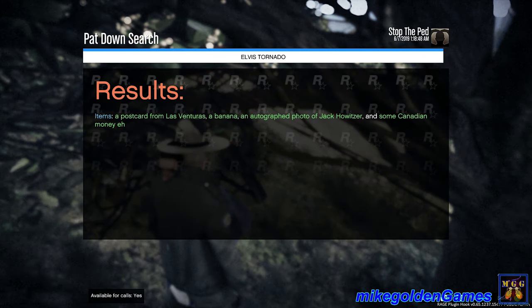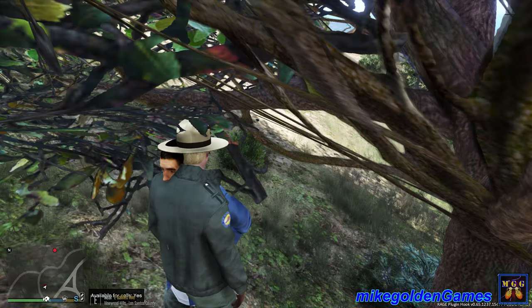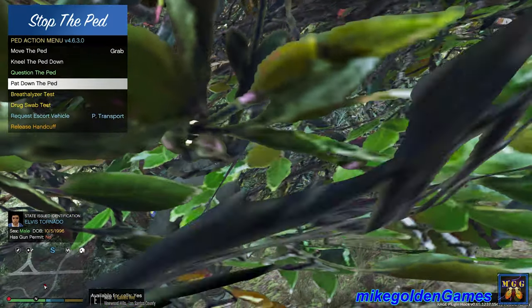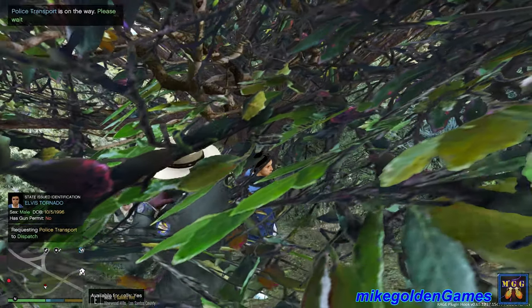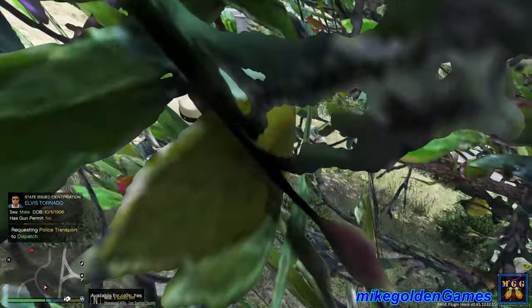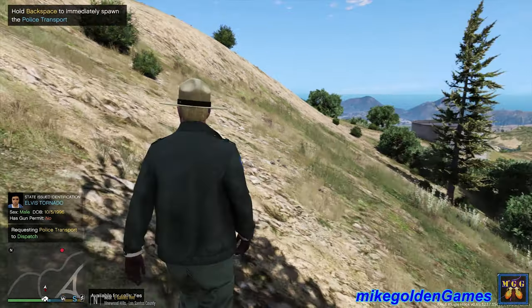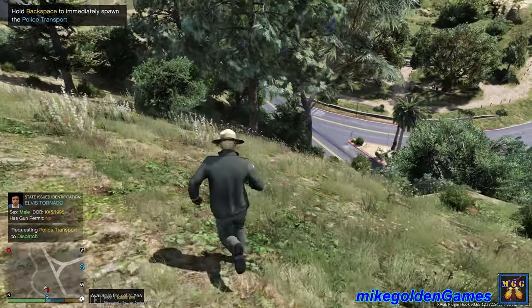Postcode from Las Venturas, a banana autograph, a photo of Jack Howitzer, and some Canadian money, eh? Okay, so let's just do that. Sweet. And dispatch, I'm going to need a transport unit down here. In Vinewood Hills. All right, so when you've got him, cool. Thank you. All right, let's get back down here.